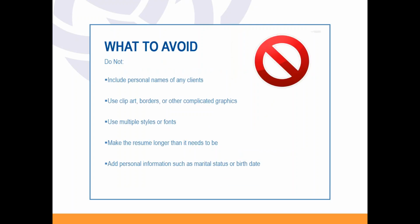Okay, so what to avoid in writing and creating a CV is it doesn't have to be a fancy document, so you don't need clip arts, you don't want to put borders and all that fancy, you don't need to put a logo, things of that nature. Stay away from the templates because I just think that they're hard to work in.